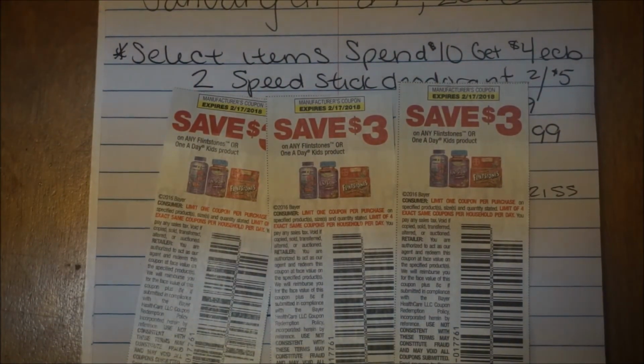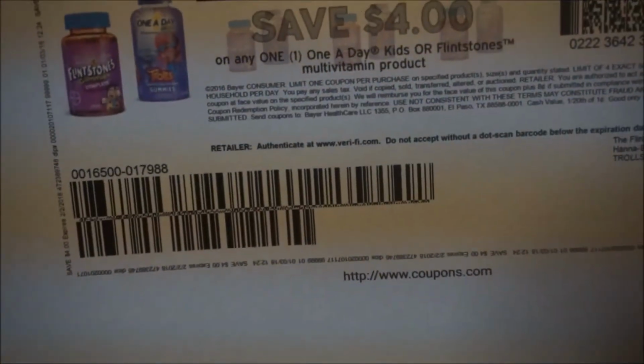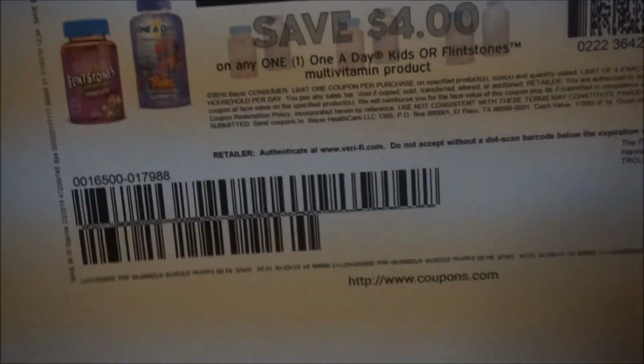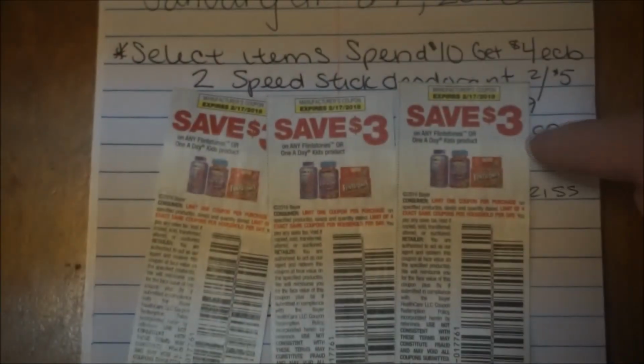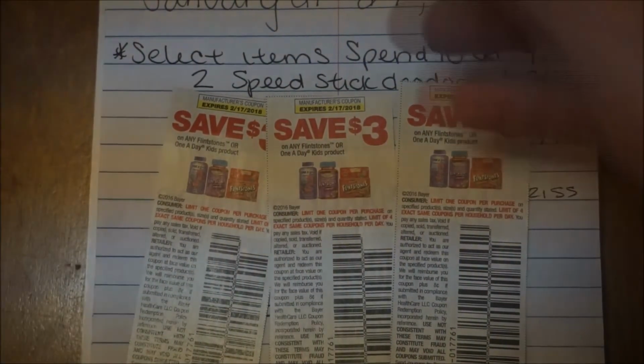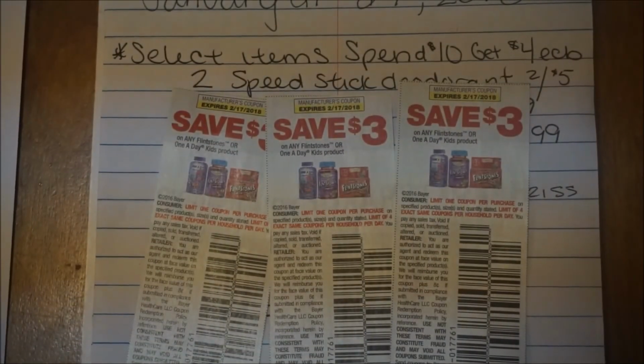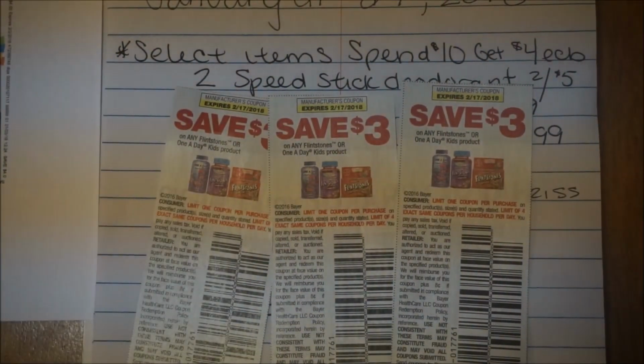If you guys out there have been couponing and you're not just starting off and you have this coupon, use this one. It's $4 off of One A Day or Flintstone Kids. I wish I printed more of these, but I did not. So I have to use three of these and then one of these. So anyways, you're gonna pick up four, you're gonna use four coupons.